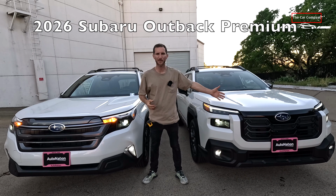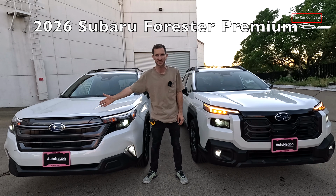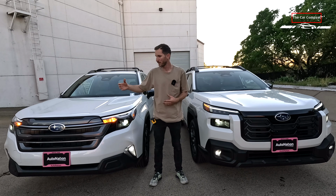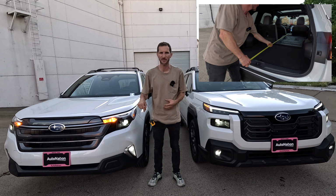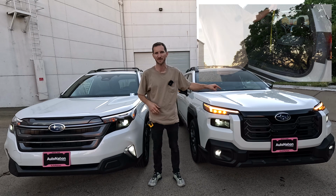2026 Subaru Outback in the Premium versus 2026 Subaru Forester in the Premium. Now, Premium in the Forester is not the lowest trim. The lowest trim is the Base. Whereas the Premium in the Outback is the lowest trim.